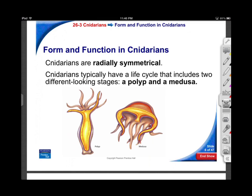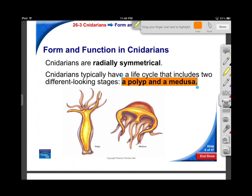Radial symmetry, we've talked about that quite a bit. So form and function, we sort of zoom out and look at the body plan, the radially symmetrical, and we more or less have that polyp and medusa phase that I've been talking about quite a bit.